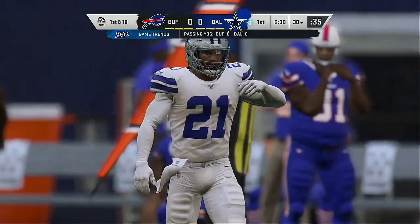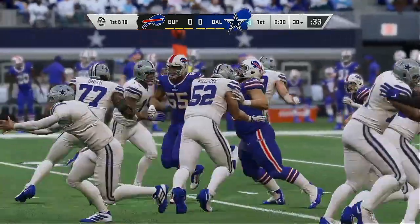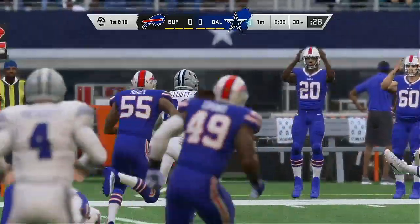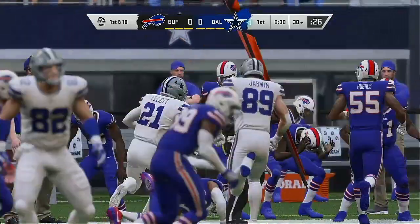That type of run right there, that just fires me up when I watch it, because that's maybe the most underrated aspect of his game. The ability to break tackles and know where the first down chains are and pick them up.